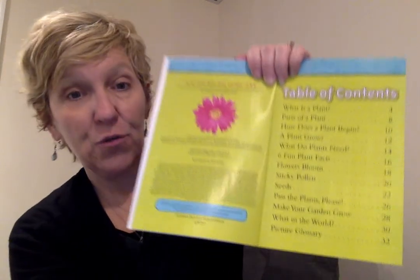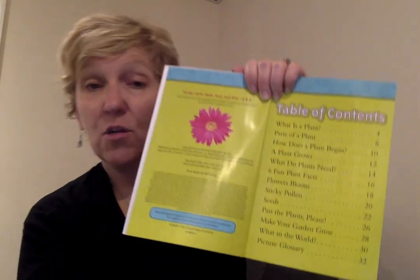Page 22. Okay, so sometimes when you read a book afterwards, you might need to find information if you're doing something called research, and you could go back and look for that information in the book. We're going to read the whole thing today, so you can learn all about From Seed to Plant.